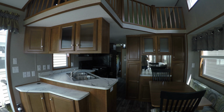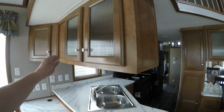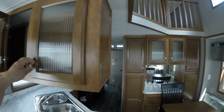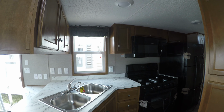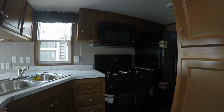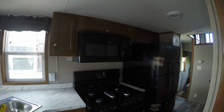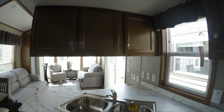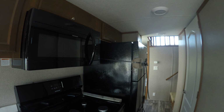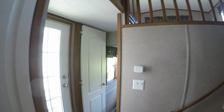Entertainment center. Bench seating at the box bay with storage underneath. Lots of nice cabinetry. Nice hutch. A lot of nice drawers, doors. 30-inch 5-burner range, 30-inch microwave, laminate countertop, plank wood on the entire main floor. Here's another pantry, closet.